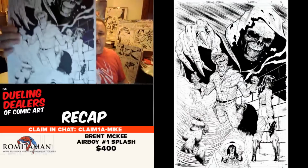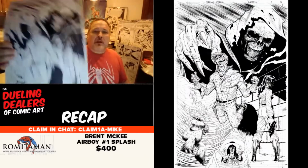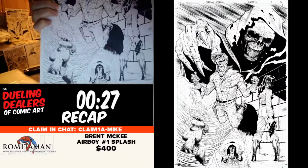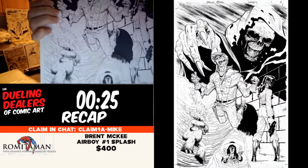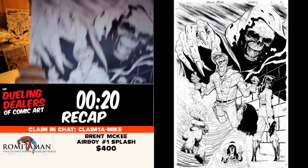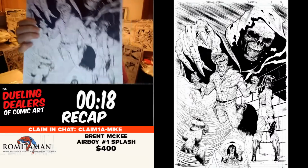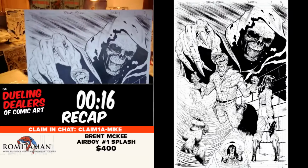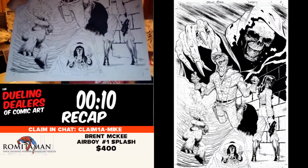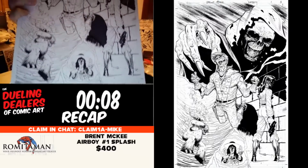All right, so we're going all the way back to the top. Mike's got one sale to Brian Bailey. That was his 4A artwork. Scrolling all the way to the top, here is Mike's 1A artwork to get us started. Brent McKee, Airboy #1 splash. Beautiful splash. Pencil ink by Brent McKee with a shaman and a cloaked demon and a babe with a zombie head and a Sasquatch creature and a crazy cowboy. I have 400 on it, folks. I'll do 3 1/4. Airboy #1, page 3, splash. Beautiful, beautiful piece. Just 3 1/4, folks.